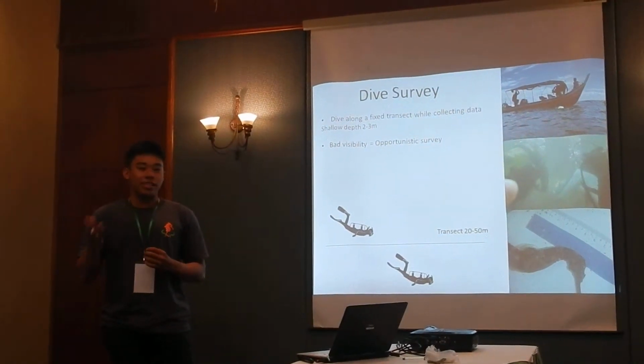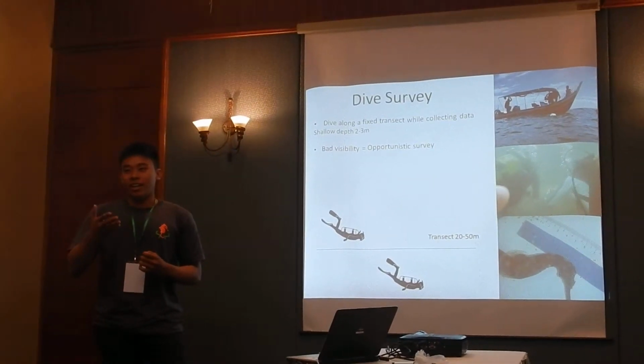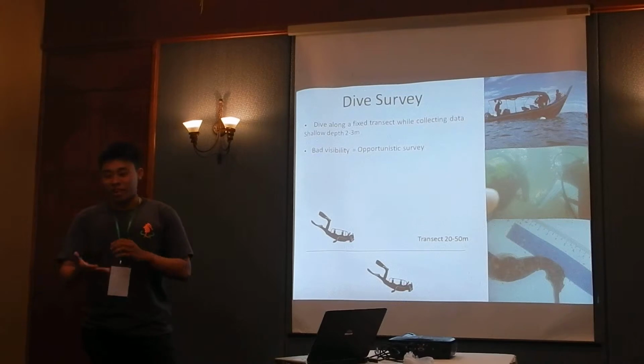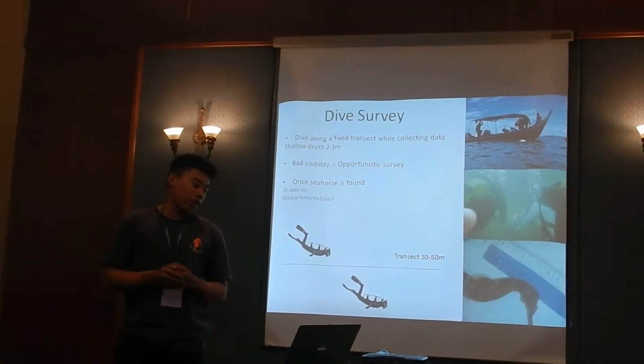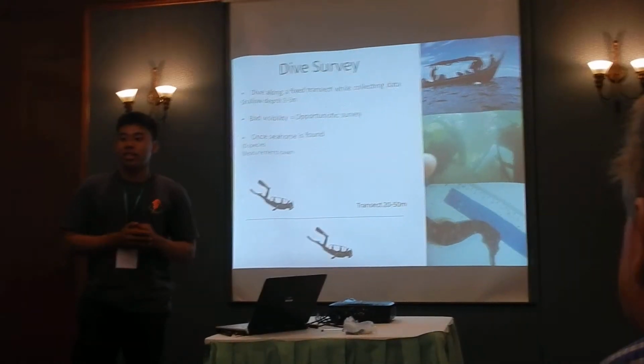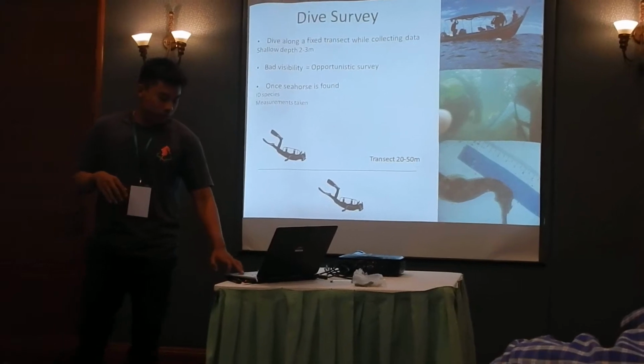So if there is bad visibility, we go on opportunistic surveys because we can't be planting our face at the sand, at the ground, trying to look for a transect all the time, right? And so once a seahorse is found, I ID the species and I take measurements, and I of course note what type of substrate they are hanging on to.